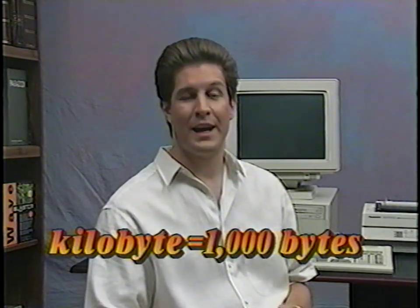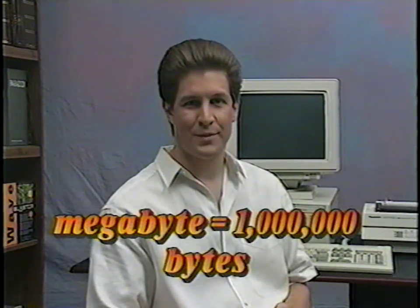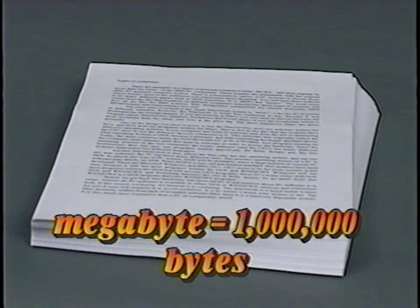Since the computer is an electrical device, it stores data as electrical signals. The ones and zeros we mentioned earlier are stored as on and off signals. Each piece of data or computer instruction is stored as a combination of 8 of these on-off signals, called a byte. Now stay with me and this will start to make sense. Each byte represents one item of data, like a letter or number. A kilobyte is approximately 1,000 bytes, and a megabyte is 1 million bytes. 1 megabyte is enough memory to store about 500 pages of typed information.